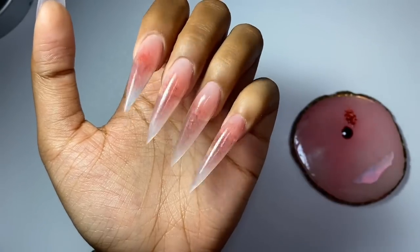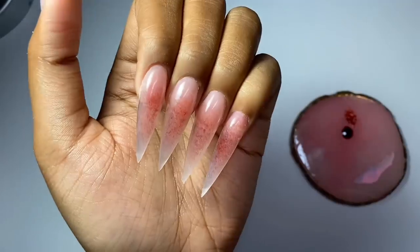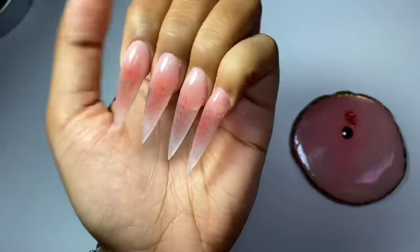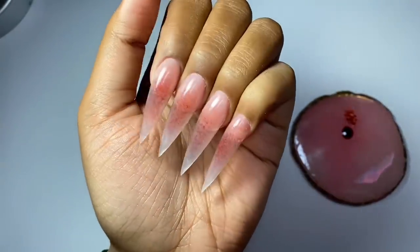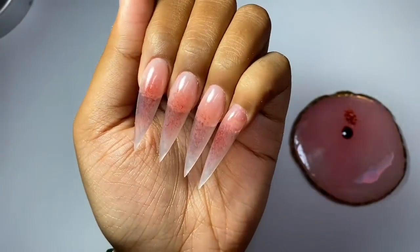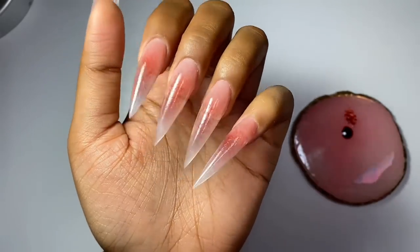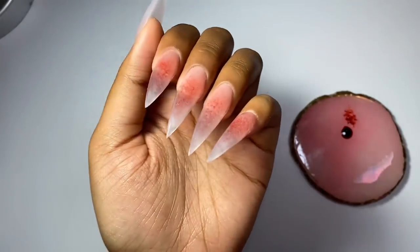Okay, so this is layer number one, and of course it's not super perfect. It doesn't exactly look airbrushed, but I do like a little bit of that texturized look personally. And I do think that it is close enough to be considered a substitute method. So I'm just gonna go ahead and flash cure this, and then we'll continue to do the other layers.